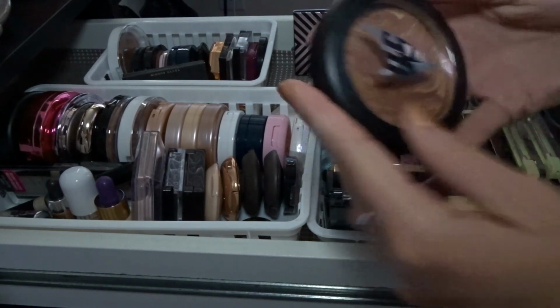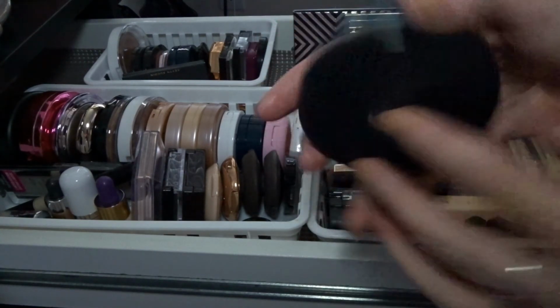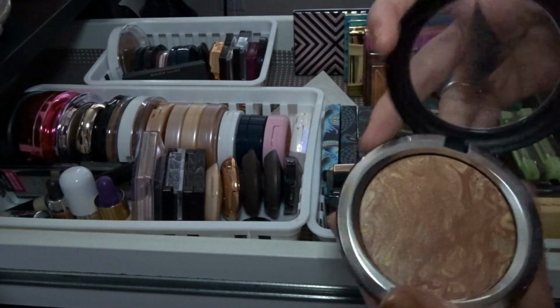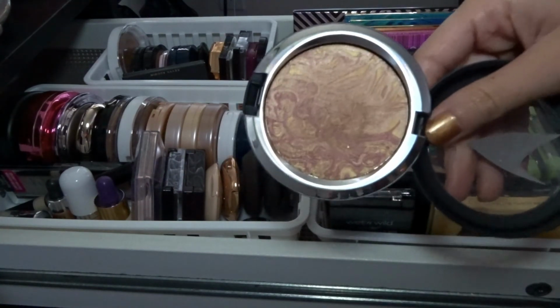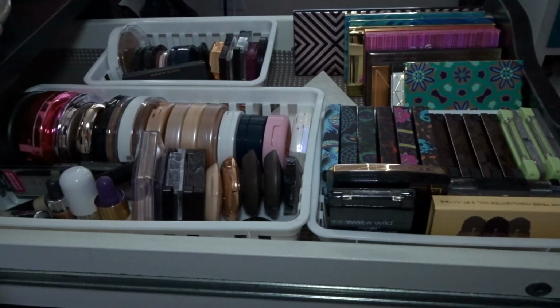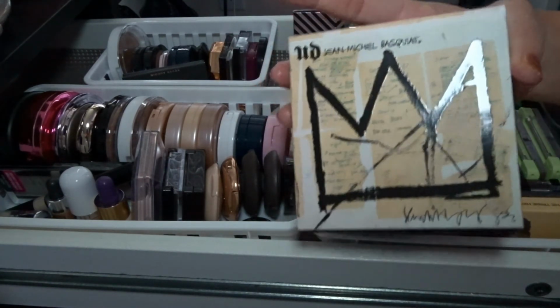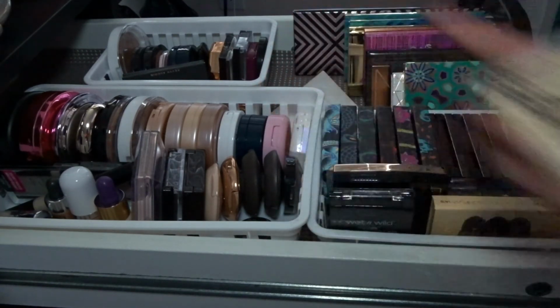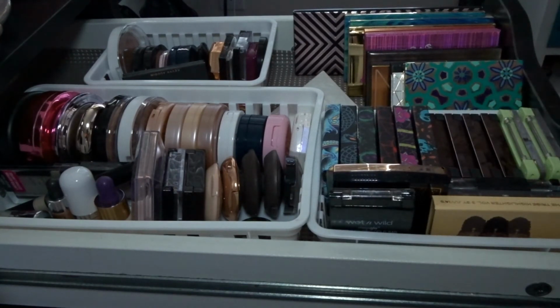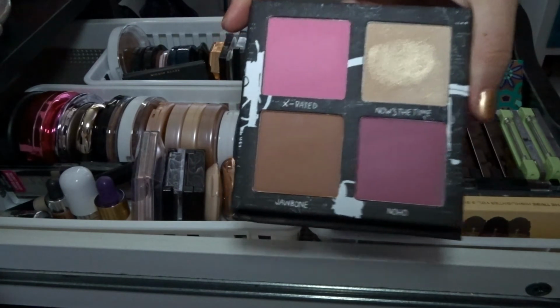I have MAC, the Star Trek Highly Illogical Trip, the light powder. I've only swatched it. I've never used it, so I thought that somebody else would get some better use out of that. So that's on my Poshmark. I have the Urban Decay Jean Michael Basquiat, totally butchered that, face palette up on my Poshmark. Again, only swatched, never used.